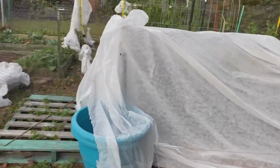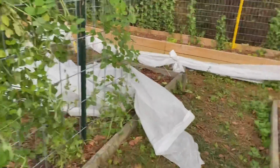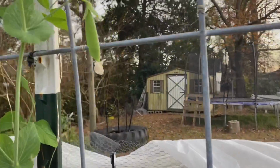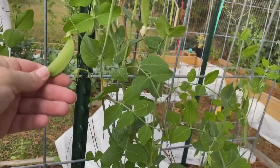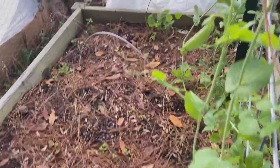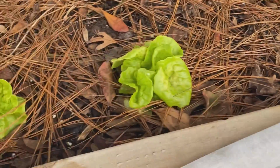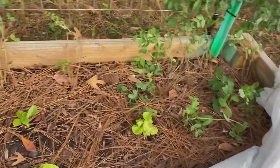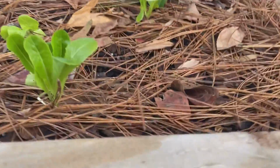Take a quick walk this way. As you can tell, the peas fared really well over the freeze, which we talked about already. All right. Turnips growing slowly but surely. I even have a random cilantro I put in. Tom Thumb lettuce, cute little heads of it all throughout. The romaine lettuce is doing really well.